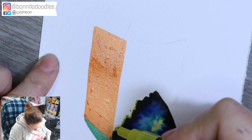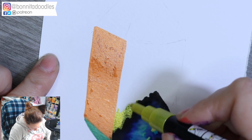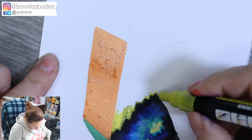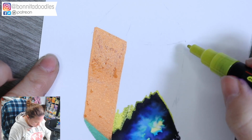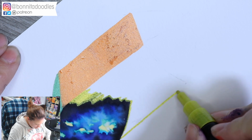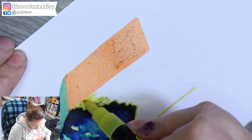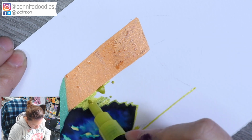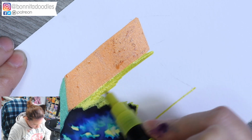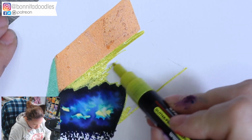Oh, this yellow's like a really rich gold. I'm not sure. And it's mixing. I should have thought of that. I didn't think of that at all. Silly Billy. Because the spectrum are water-based, it's mixing with the colour, so I need to be careful. But that is one heck of a rich yellowy gold.